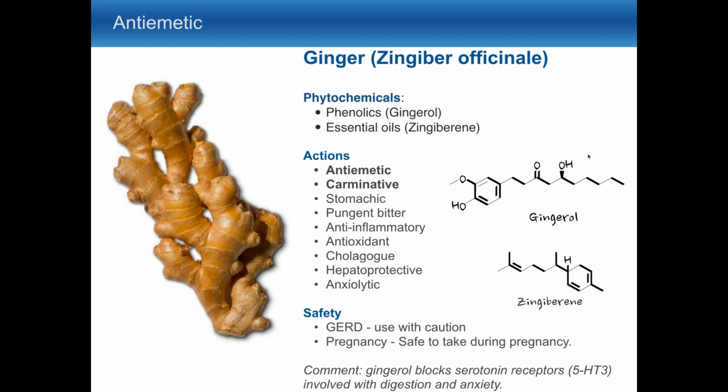They have more of not a general effect like an essential oil does, but a very specific effect that it targets certain serotonin receptors, the 5-HT3 receptors, that are involved with regulating GI motility and also with nausea and vomiting. And so it's having like an actual pharmacological drug-like action on the body to inhibit nausea, which is pretty cool.